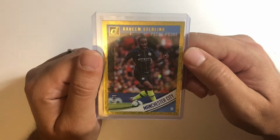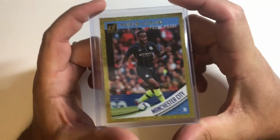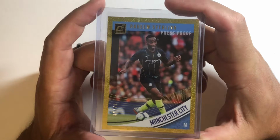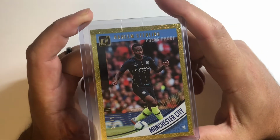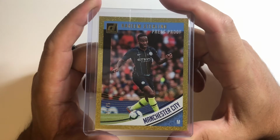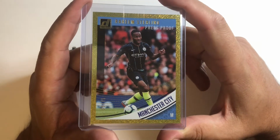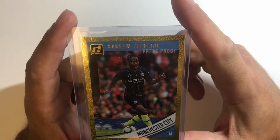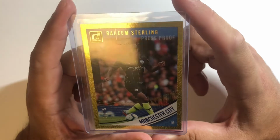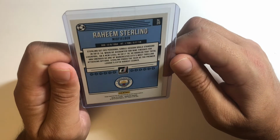So this is Mr. Raheem Sterling, who is quite the player. I know he doesn't have a huge hobby following, but you watch the England games and the Man City games, and this guy is a beast. He is fast as all hell. I'm surprised he's not a bigger draw in the hobby than what he is, but he is one heck of a player.